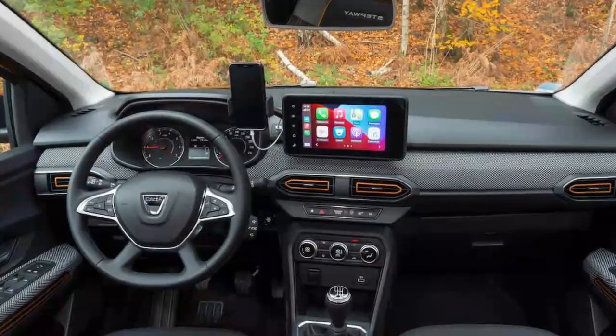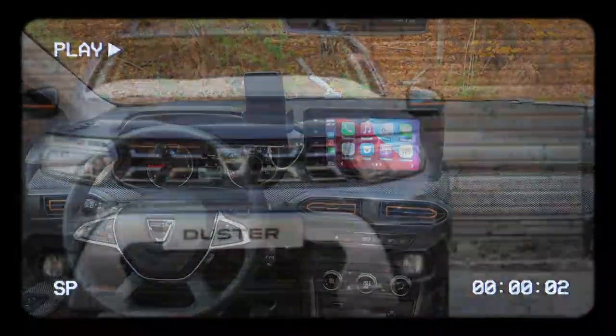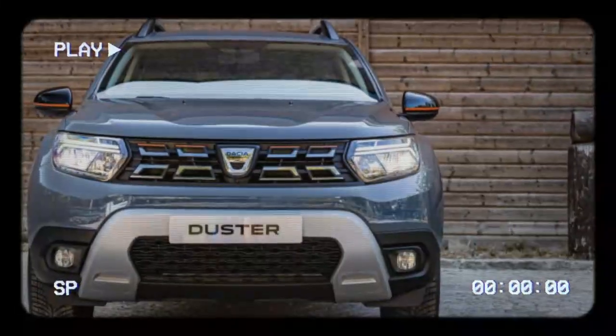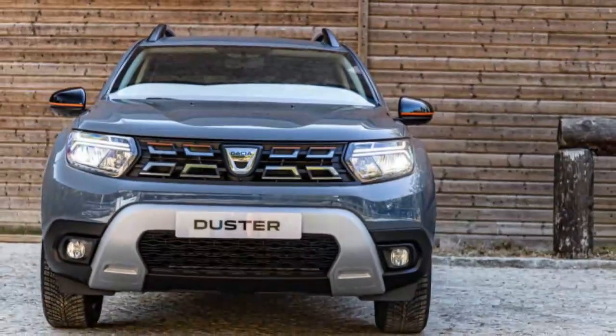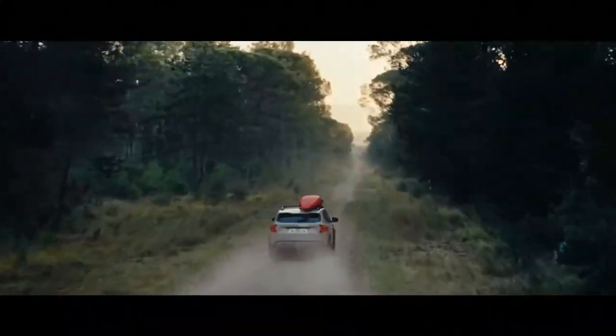Its lineup offers variety without redundancy. A compact hatchback, a spacious wagon, a mini EV, and a small SUV. Soon, there'll even be a larger SUV called the Bigster, a name as bold as the car itself. But the true standout of Dacia's lineup is the Duster.